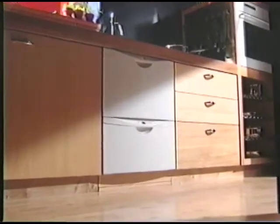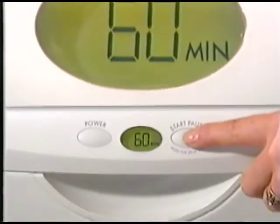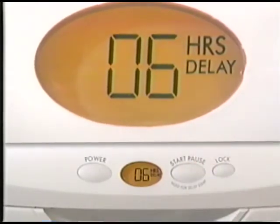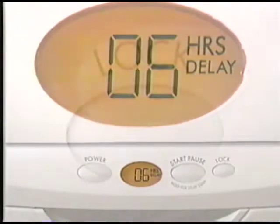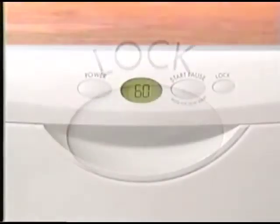To delay the start of your program by up to 12 hours and take advantage of off-peak power rates, simply hold down the Start button until the electronic display turns orange. The time will increase in 1 hour increments. Release the button when it reaches the desired delay, and your dish drawer will automatically start in that number of hours.